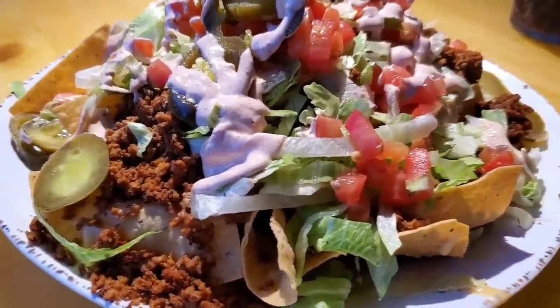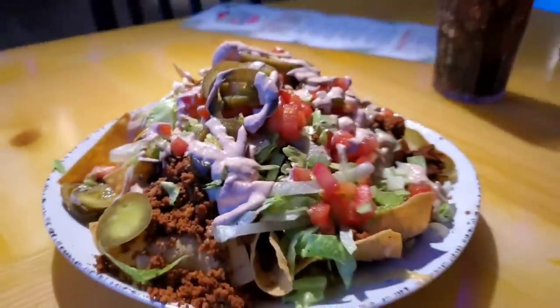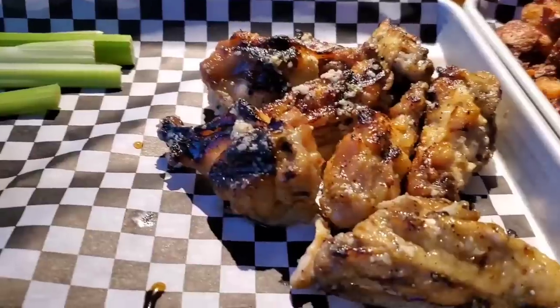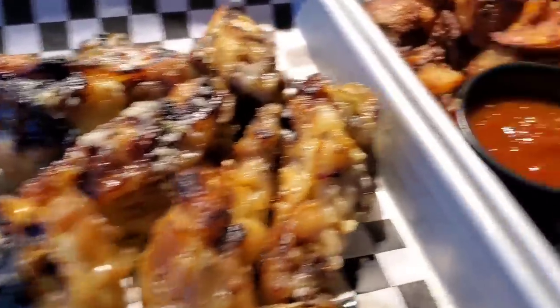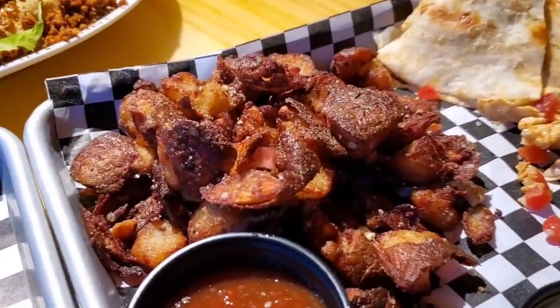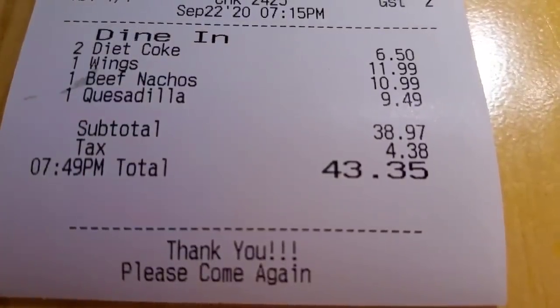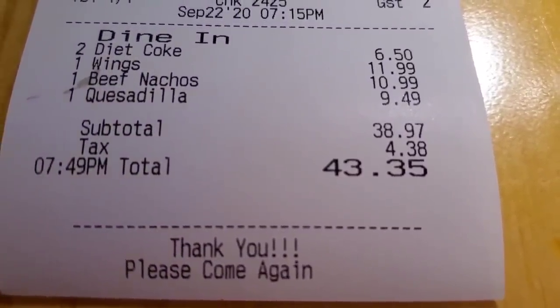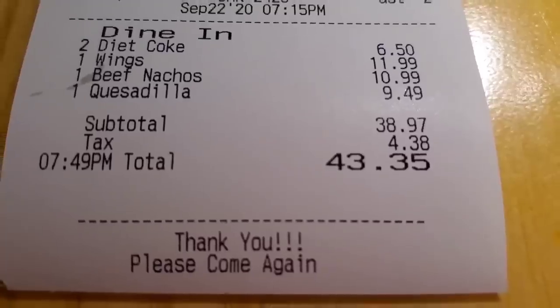Check that out. There's my nachos. Wow, it's actually quite big. I mean, there's the drinks there. So we got the Parmesan garlic wings. Check them out. And Dawn, you got what, a chicken quesadilla? And some, looks like some potatoes or something. We had two Diet Cokes at $6.50. The wings were $11.99 for eight of them. Beef nachos were $10.99. The quesadilla was $9.49. Our total was $43.35.